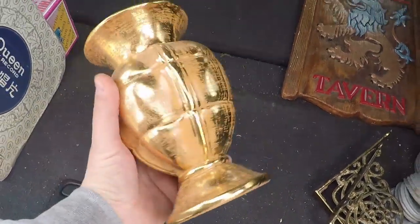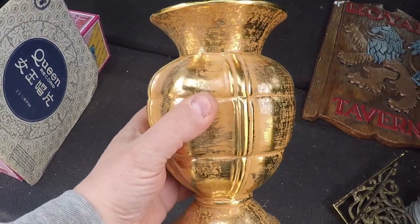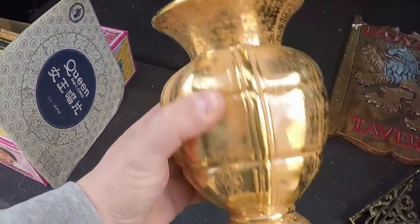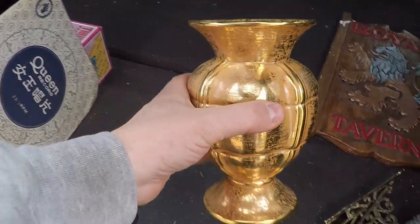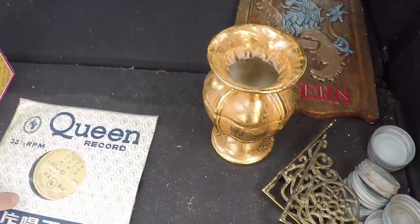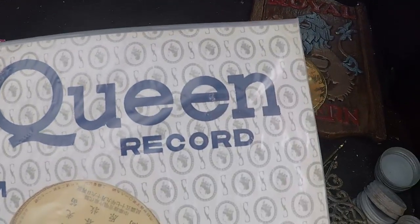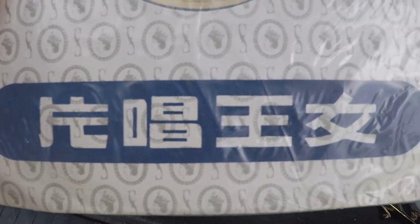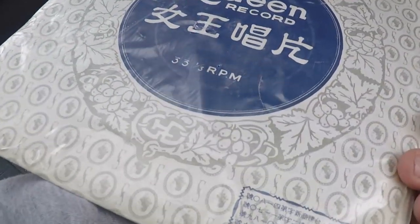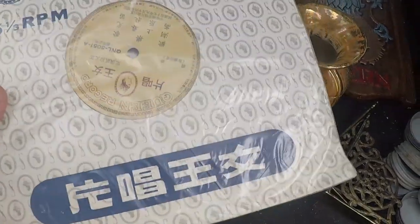Stangl's pretty good. The lady that the estate came out of had a lot of higher end, like Lefton and better glassware mixed in with stuff from like TJ Maxx. So I don't know if that's older or not, but it was worth giving it a shot. I picked up a 33 1/3 Queen record, and if you'll notice, it has Japanese writing on it. So this is actually a press from Japan, so that's pretty cool. I paid $1 for that.